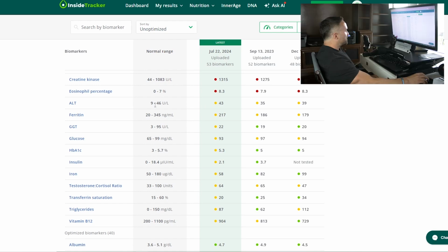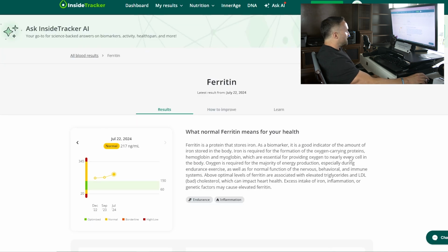So those are out of range. Then there are the unoptimized markers, which are in the normal range but could be a little bit better. Ferritin, which stores iron, is a little bit high for me.